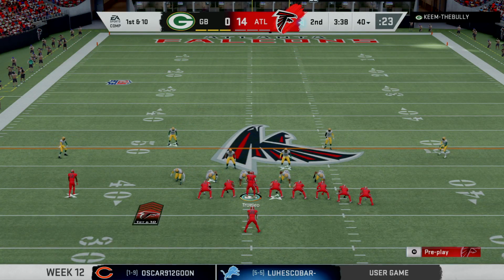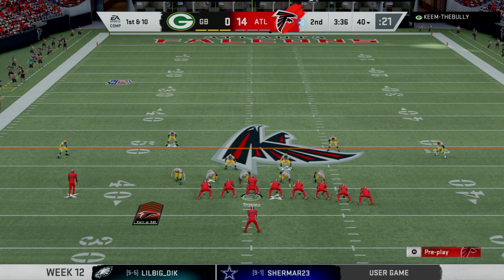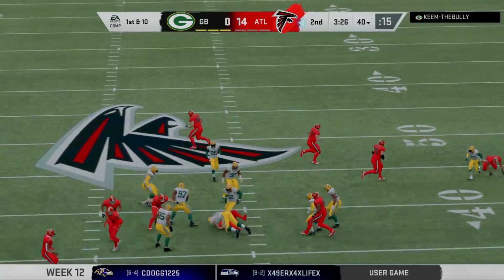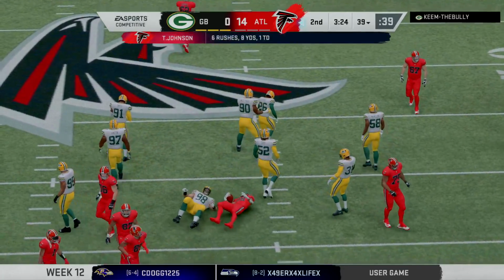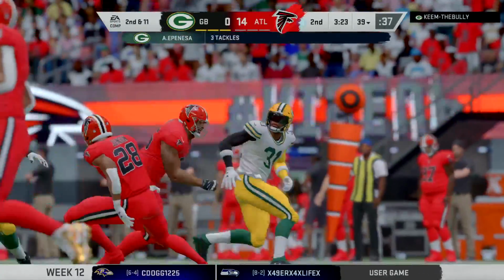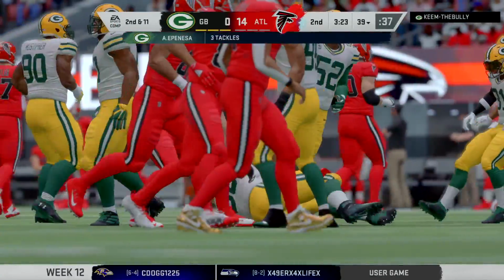58 right there. Watch the run. Check your hot read. Check safety. On 1st down, it's Johnson. And the running lane's non-existent in this first half as they'll stop him behind the line. That's going to go as a loss of 1 on 1st down.